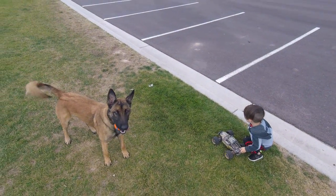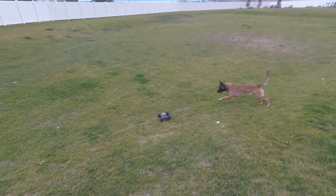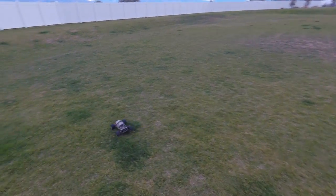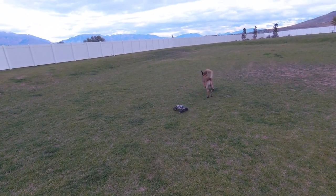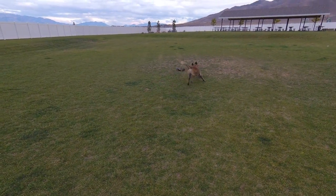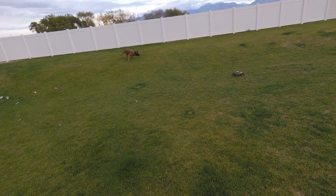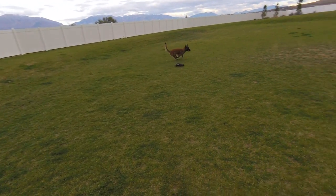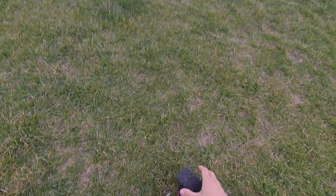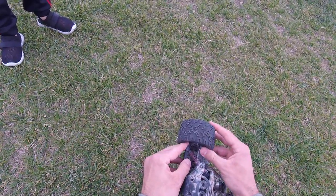Okay, ready? Ready, Koa? So when he gets to it, if I stop and kind of turn, he'll leave it alone. He'll just do, oh no, the wheel came off again. Hopefully that doesn't keep happening. Push it, buddy.